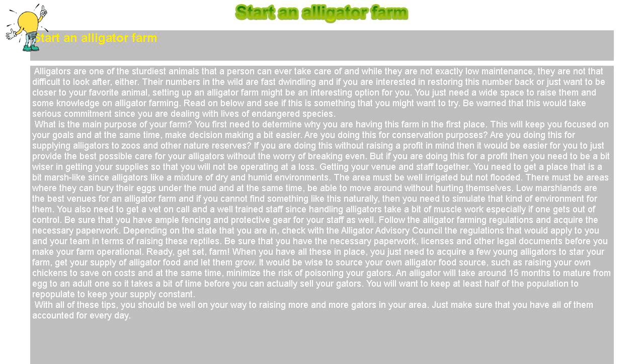If you are doing this without raising a profit in mind, then it would be easier for you to just provide the best possible care for your alligators without the worry of breaking even. But if you are doing this for a profit, then you need to be a bit wiser in getting your supplies so that you will not be operating at a loss.